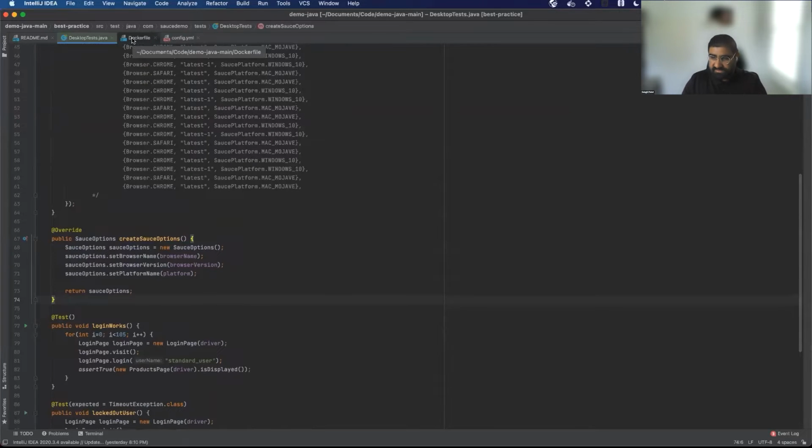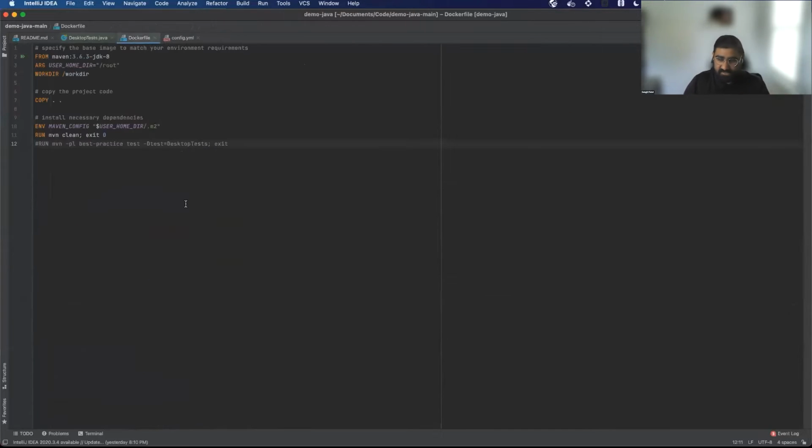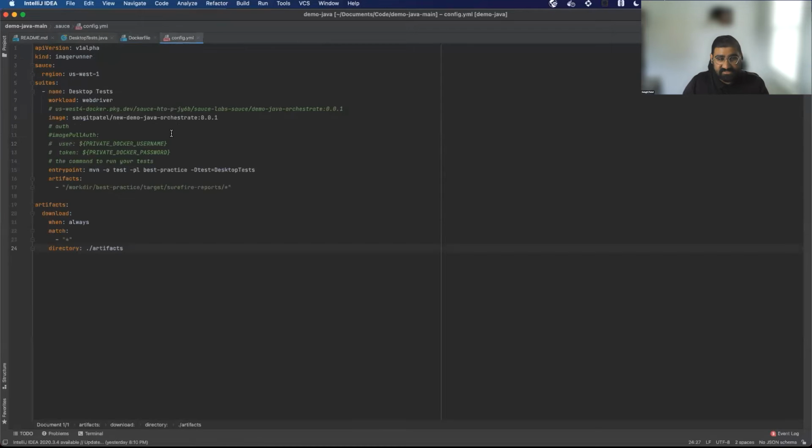What I need to do now to run this in Sauce Orchestrate is create a Dockerfile to package this test code up into an image. It's a very simple Dockerfile here, but you can get more complicated as needed. And then I'm using source control, so I've got this config file here, just simply naming it, giving it a workload, and then what image. This is telling Sauce Labs where my image is hosted and where it can pull it from. If I do want to authenticate, I can. I just need to pass my credentials in here. And then I'm passing an entry point, and that is just the simple command that you would run normally in your terminal window to run stuff. And then you can download artifacts and do a bunch of other things.